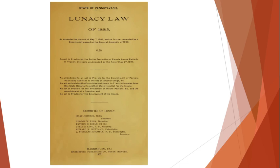So here we have the State of Pennsylvania Lunacy Law of 1883, as amended by the Act of May 7, 1889, and as further amended by a supplement passed by the General Assembly of 1893, also an act to provide for the better protection of female and insane patients in transit, the same as amended by the Act of May 27, 1897. An amendment to acts to provide for the commitment of persons habitually addicted to the use of alcohol, drugs, etc.